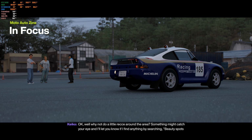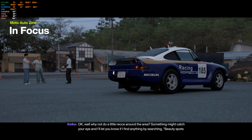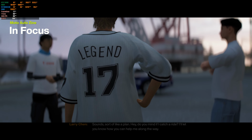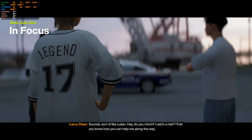Okay, well, why not do a little recce around the area? Something might catch your eye. And I'll let you know if I find anything by searching beauty spots near me online. Sounds sort of like a plan. Hey, do you mind if I catch a ride? I'll let you know how you can help me along the way.